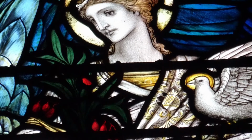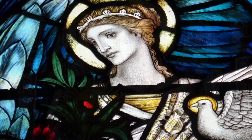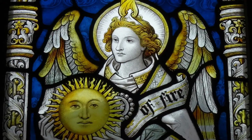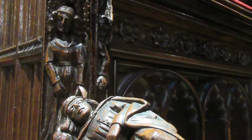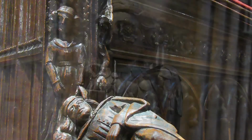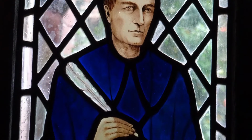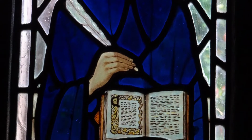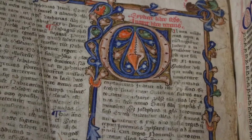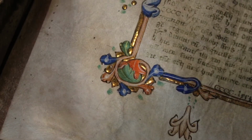Angels inhabit every corner of the cathedral. In the Archangel window by Powell's in the south transept, in the Archangel window by Frederick Eden in the cloister, and the wooden carvings of the choir. Ranulph Higden, a Benedictine monk at Chester, depicted here in a beautiful window by Trina Cox, wrote the Polychronicon. Naomi was delighted to show us this beautiful manuscript.